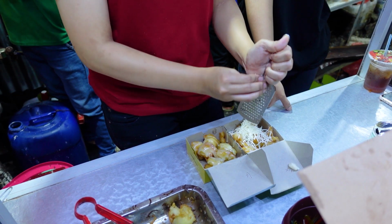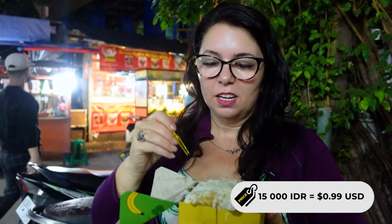So you get the fried dumpling, then you get a little bit of sweetness, and then you get a little bit of saltiness. This is 15,000, the small size. I thought it was going to be very small, but it's actually double stacked. So for 15,000, it's such a good deal. Get some of that cheese. Oh, it's like a nice fried little dumpling. So good. Sweet. It doesn't need the saltiness of the cheese, but you know, I'm not mad at it. This is a good dessert. I always say I don't like desserts, but this is a good dessert.